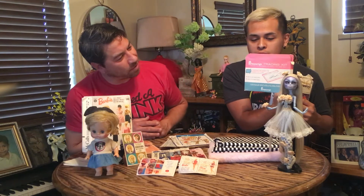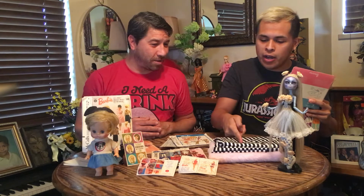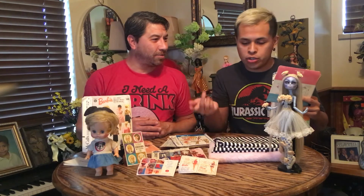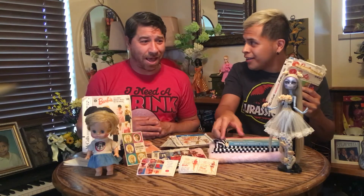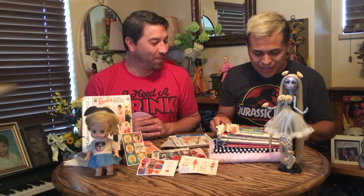So you can trace on top of fabric by laying these little pieces over it, and it kind of perforates the fabric, so you don't have to mark it with a marker or a pen or chalk. Oh, I'm gonna use that. Thanks a lot for sharing. I just got it. It's so awesome. I haven't even used it yet.